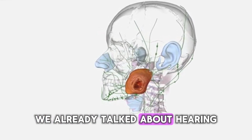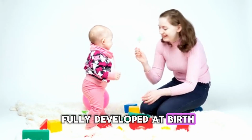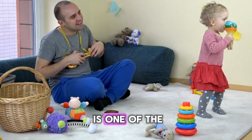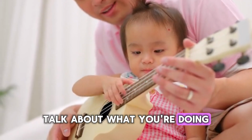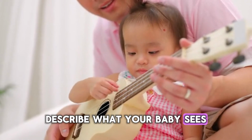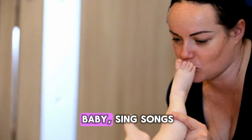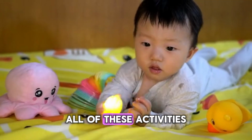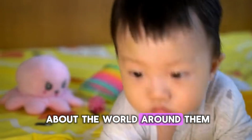We already talked about hearing. Hearing is such an important sense for your baby. The auditory system is fully developed at birth and your baby loves to listen to different sounds. Talking to your baby is one of the best ways to stimulate their brain. Talk about what you're doing. Describe what your baby sees. That helps them make connections between words and objects. Also sing to your baby, sing songs, play recordings of classical music or nursery rhymes. All of these activities help stimulate your baby's brain and teach them about the world around them.